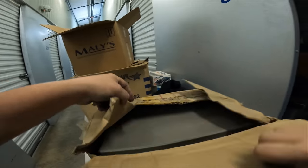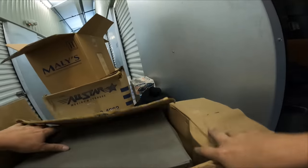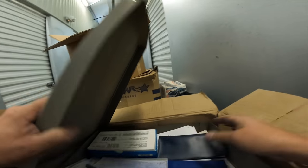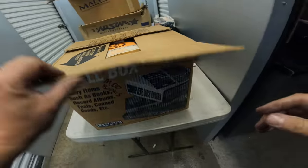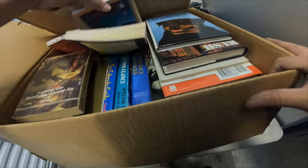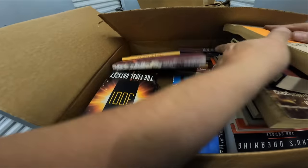Taxes, dang. I was getting hopeful because some of these boxes look like they've been weathered. I've had better stuff. Not this one. It's financial stuff. Bookkeeping records. Yep, receipts. Next box. Oh man, it's all books. Dang. Now we're getting some fiction paperbacks.